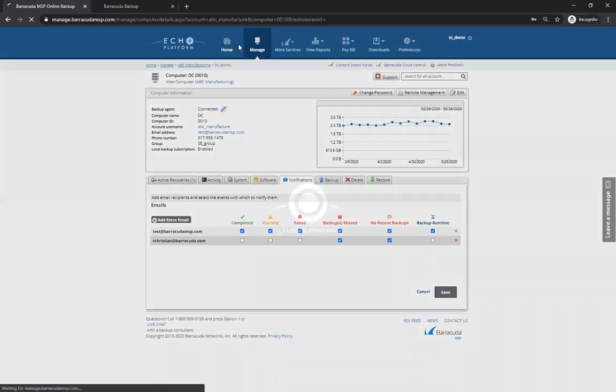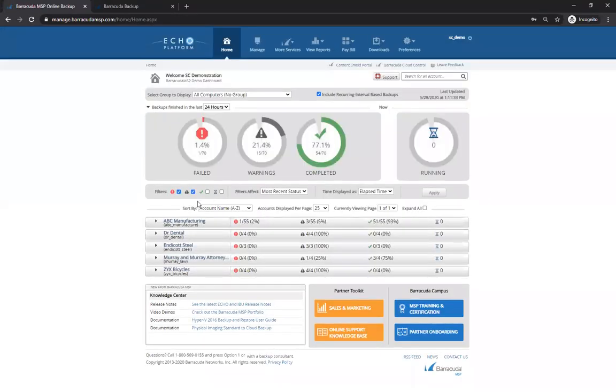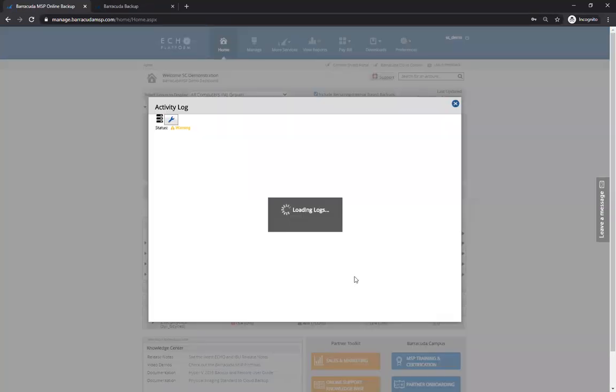And then from a management perspective, the first page that everyone logs into is actually this dashboard. So this is showing us things that completed in the last 24 hours with failures or warnings. We can see which customer account may have had failures or warnings, which agent at that customer account, which backup set, and then we can actually go so far as to view logs from this portal as well. So really easy for help desk or technicians.